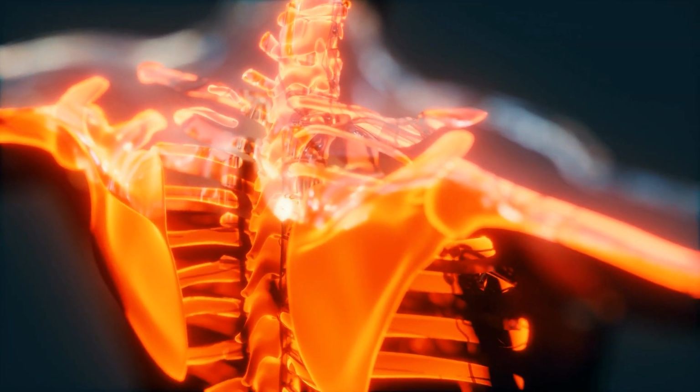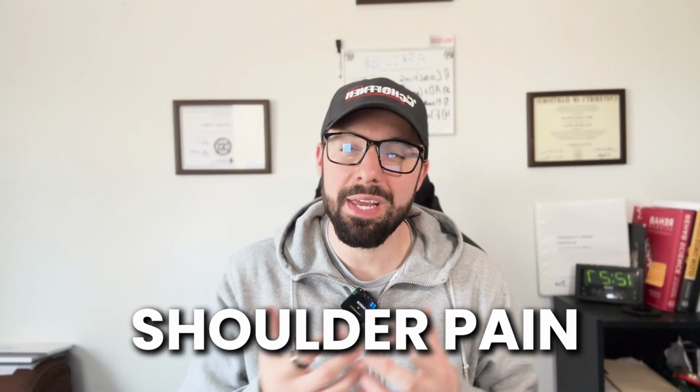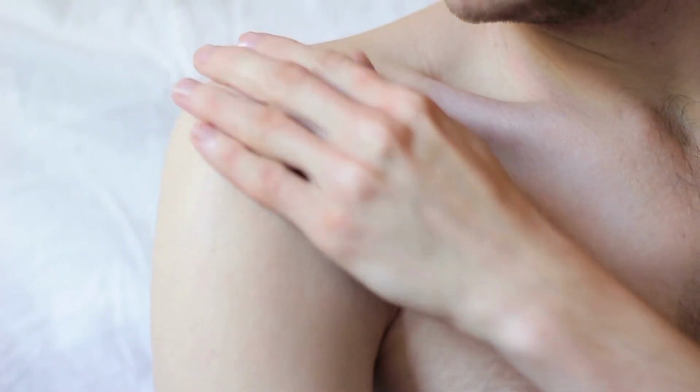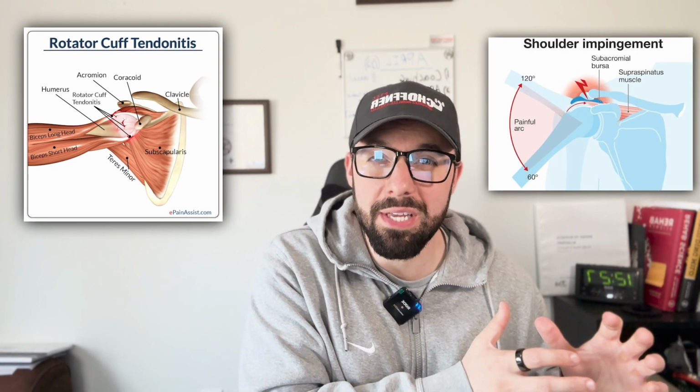Now, let's get into the topic. We're going to be talking about your neck and your mid-back, and is it really causing your shoulder pain, or is the shoulder causing neck and mid-back pain? Find out here. Here's a quick rundown of why only focusing on the shoulder joint itself is not really a good idea. Your diagnosis from the doctor may say rotator cuff tendonitis, or it could even say impingement on paper. However, it is usually more complex than that.